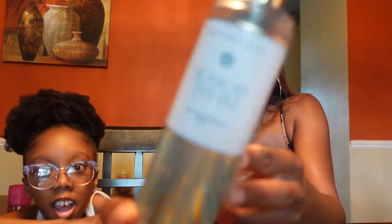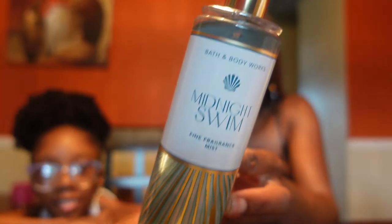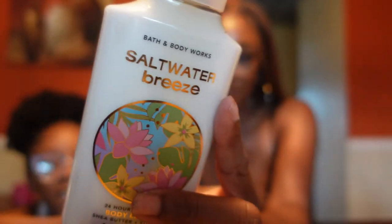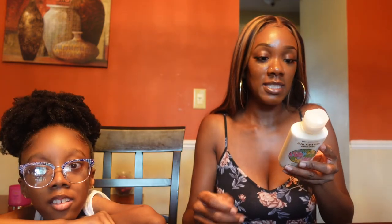All right, and then she got Midnight Swim. There's that, and that is notes of blue waters, beach flower, and fresh coastal air. Girl, you ready for the summer? You summer ready. And then last but not least, she has a lotion. This is the saltwater, what does that say? Saltwater breeze. Mom didn't like it, but I liked it. This is notes of fresh linen, violet leaves, water blossom, and white musk. I couldn't smell it in the store. It was just so many smells, but my hands are dry anyway, so let's see if I actually smell like it.